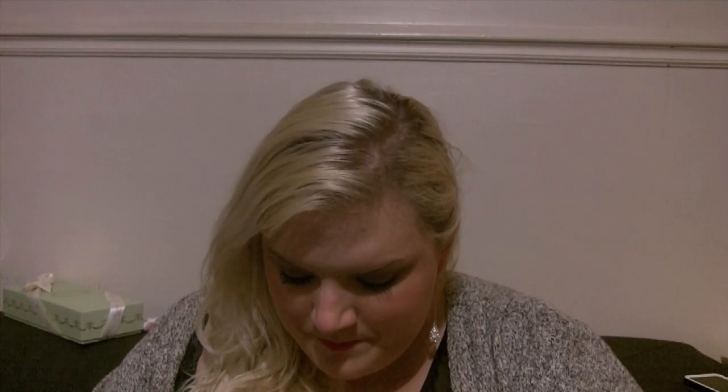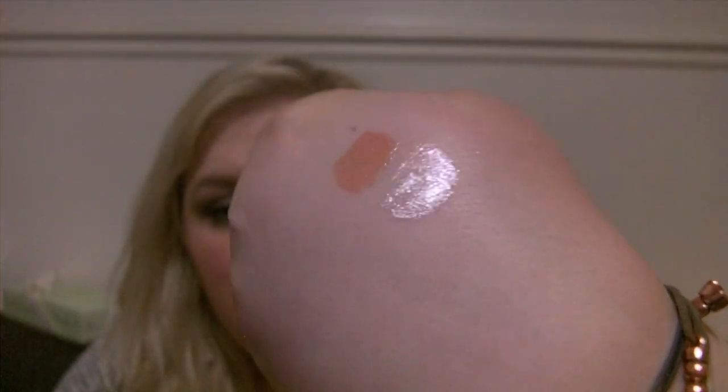This is just a shimmery lip gloss, but it's not gritty at all, and it's not just shimmer. I may try and see if I can use this as a highlighter, because can you see this? This is out of this world. Holy shitballs. So that's the lip lacquer.